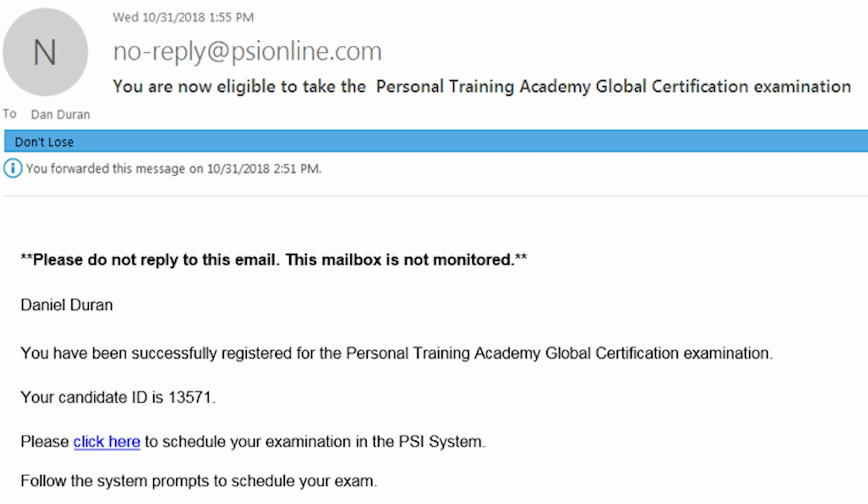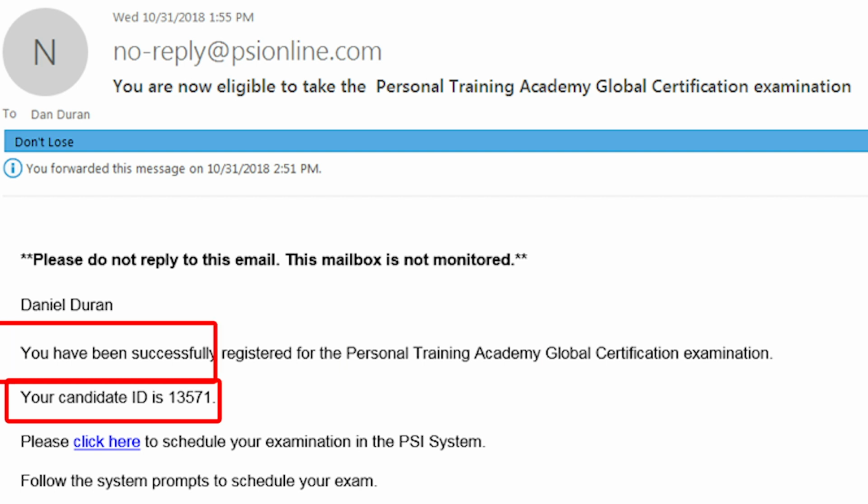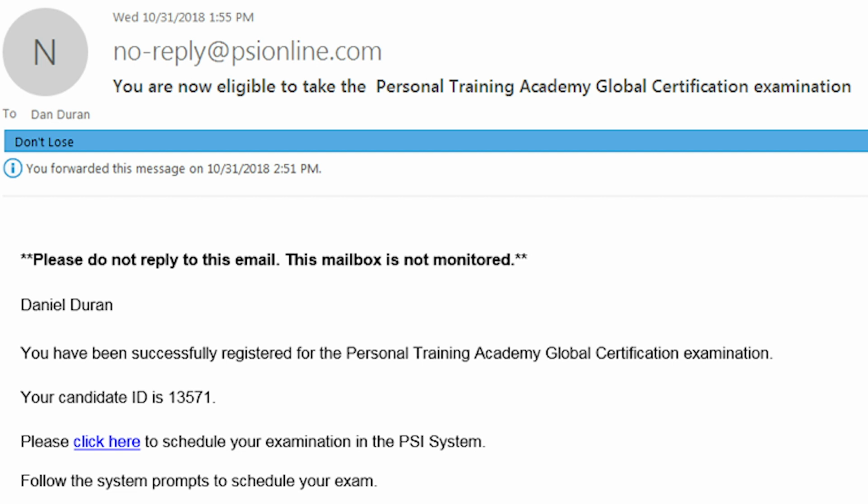Important, you will automatically receive an email from the exam center after clicking that Take Exam button, and it comes from noreply@psionline.com. Check your spam folder if you didn't get it. It will include registration eligibility confirmation and your candidate ID, which is your PTA Global student ID number. Make sure you print this and take it with you on the day of the exam. That email will provide you with a link for an online final exam registration.